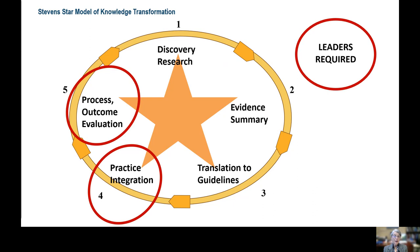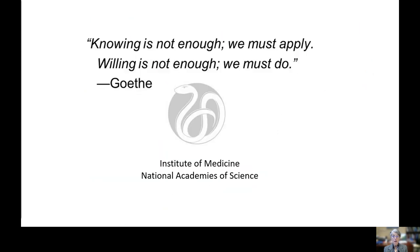Here's where leaders are required on point four and point five of the STAR. This is where the talent as a leader helps us move all the way around the points of the STAR model.